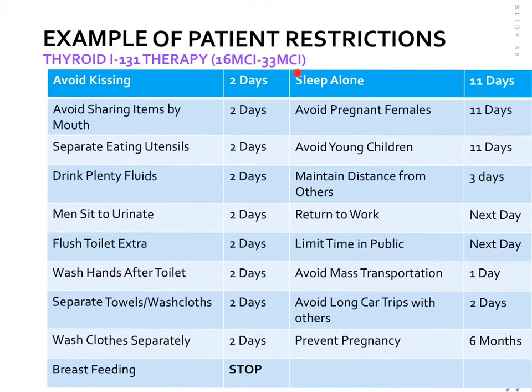Obviously, the higher the dose up here, the longer these restrictions are going to be, from maybe 2 days for the kissing and the sharing things by mouth, to maybe 7 days, and maybe up to 2 weeks for sleeping alone and avoiding pregnant females and children. So like I said, it will vary the higher it goes.